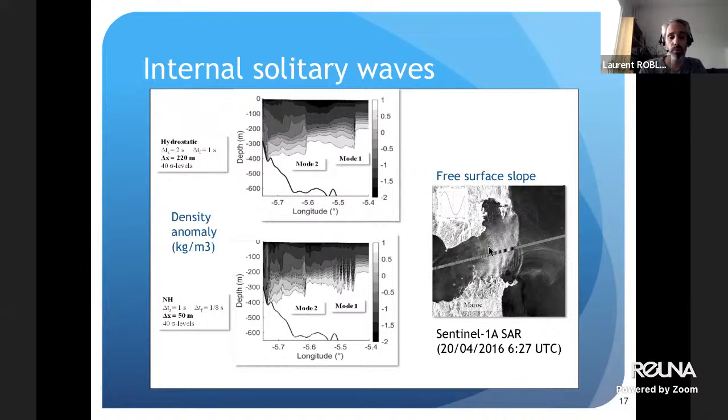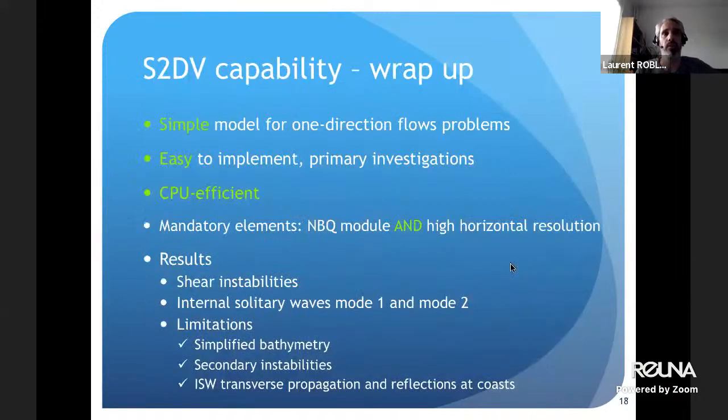On this picture, we illustrate the train propagation in the S2DV simulation in a comparison with a SAR observation. So we computed a free surface slope of the S2DV simulation, and we can see that the train of solitons is somehow comparable with the observation. So to summarize, we have a nice and efficient way to make primary investigation here on the small scale features of the Strait of Gibraltar.